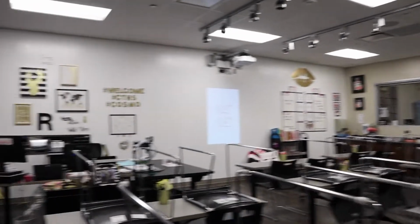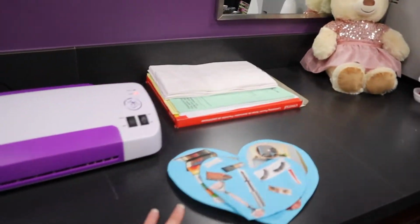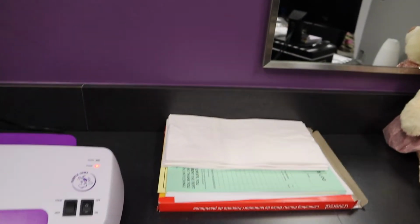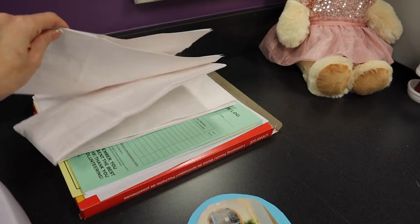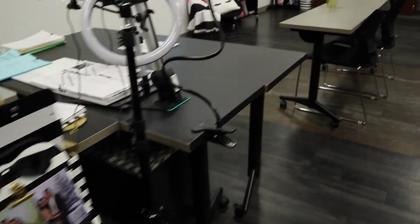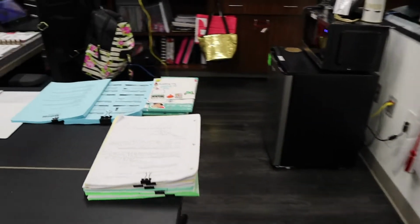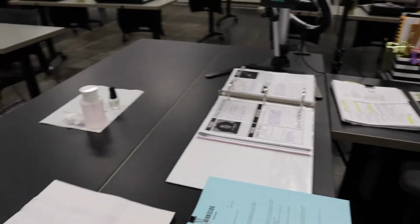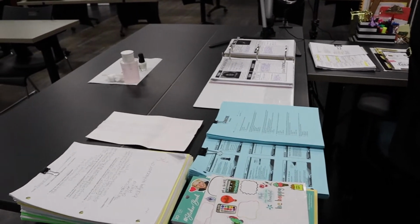So far so good. We have some hearts here that I need to laminate, for the students that turned some late work in. Other than that, their bag is due today, so they're gonna start turning that in. And today during lunch, I've got to run off and get some errands done. So that is what we have for today.